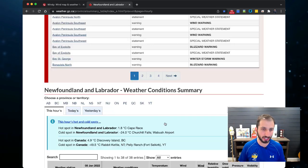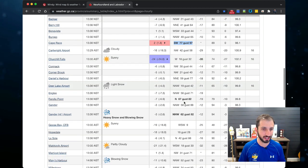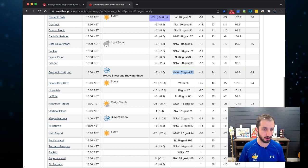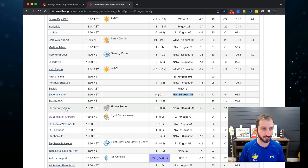And we can take a look at the Newfoundland and Labrador weather condition summary from Environment Canada, and we can see where those winds are currently ramping up. In Cape Race, currently gusting 97. Gander, impressive, gusting 82 kilometers per hour. Pools Island gusting 105, Sagona Island 108, St. Anthony gusting 89 under heavy snowfall.